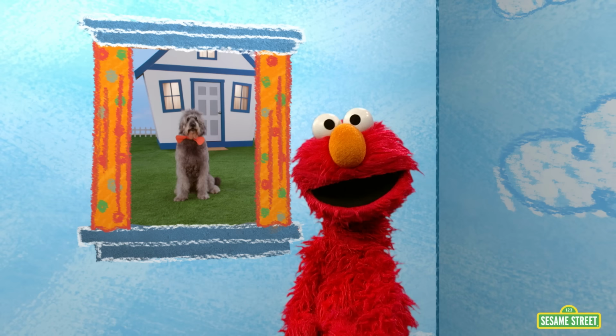Should Elmo try now? Yellow and red. Try that. We did it! Yeah! We used yellow and red to make the color orange and paint our pumpkin. Good job, everybody. Wow! You can do so many things with colors. Oh, and that makes Elmo wonder even more.